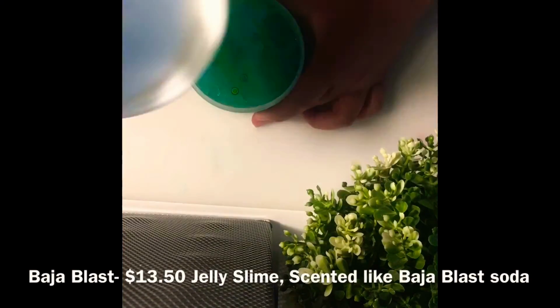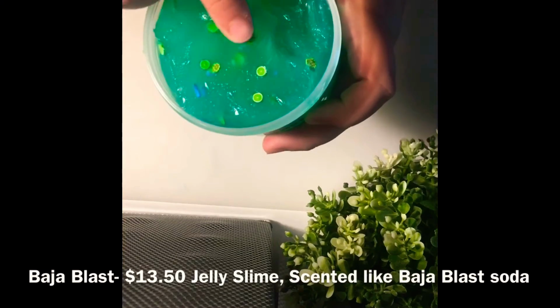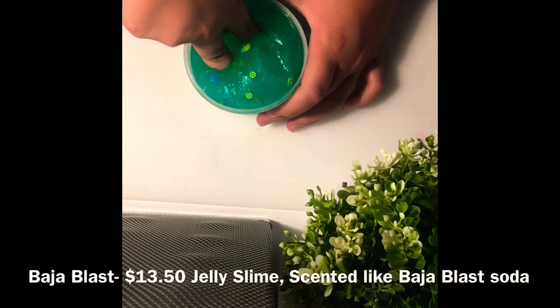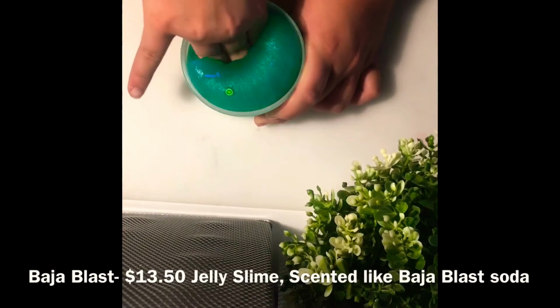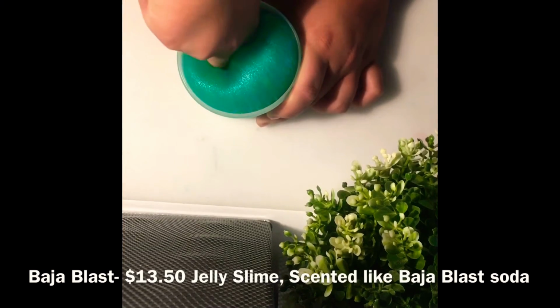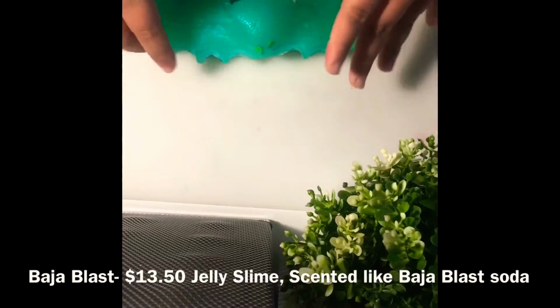So Baja Blast is a jelly slime that is colored a teal color and contains pineapple, lime, fimo slices, and blue sprinkles. It's of course scented like Baja Blast and it smells very refreshing and good. So when I first took the slime out of the container, it was a bit sticky, but it was more like it had a wet residue.